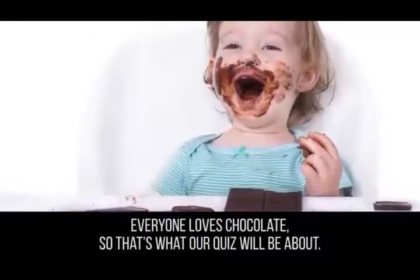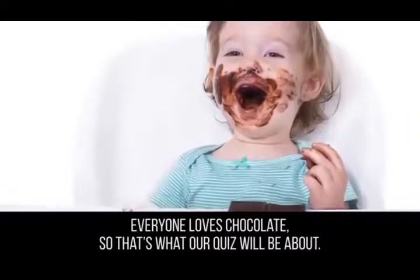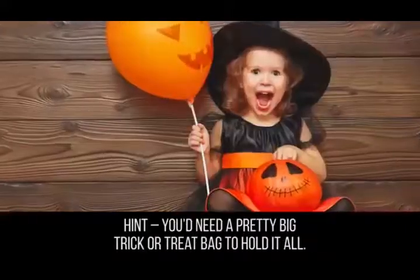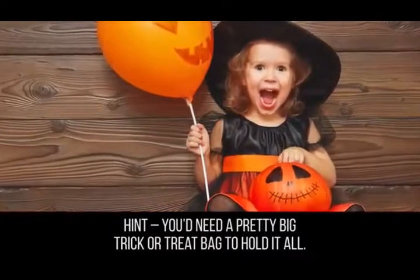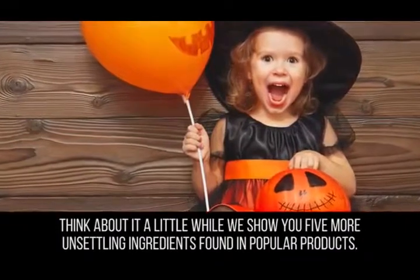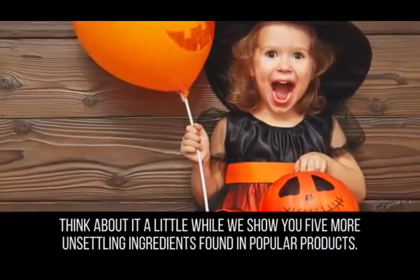It's quiz time, and we figured we'd keep it food-related. Everyone loves chocolate, so that's what our quiz will be about. Do you know how much chocolate Americans buy in the lead-up to Halloween? Hint, you'll need a pretty big trick-or-treat bag to hold it all. Think about it a little while we show you 5 more unsettling ingredients found in popular products.